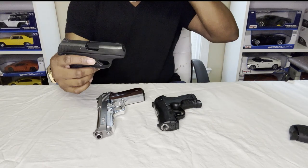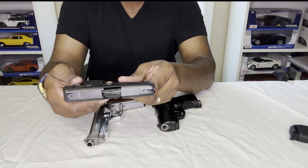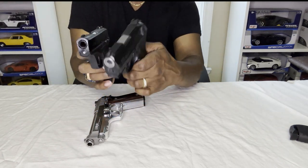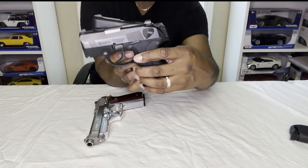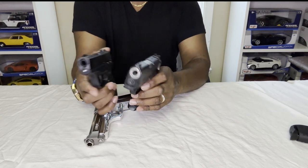This is my newest EDC. This one is a Ruger EC9s. So this is actually 9mm, and you can see it's a little bit smaller than this one. See if I can line them up right. Yeah, it's actually a little bit smaller, just slightly. It's definitely thinner because it's single stack.